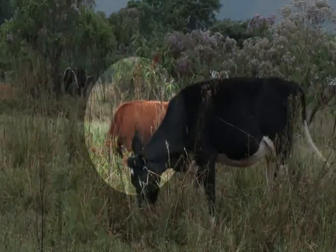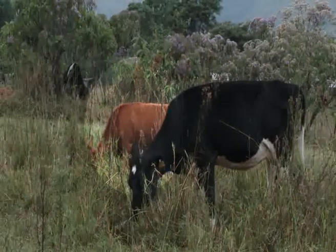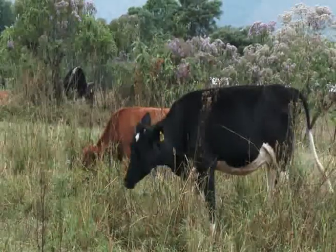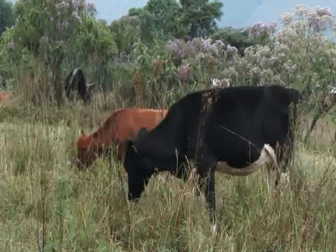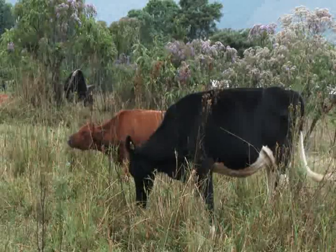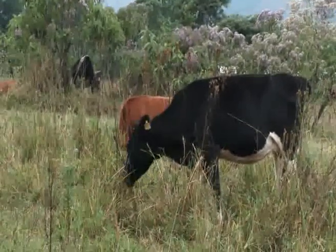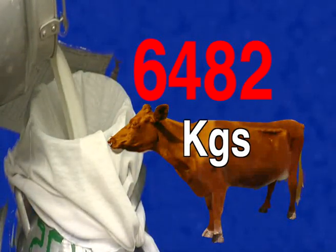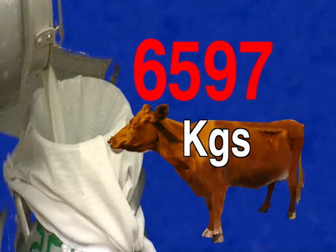Because of her grazing abilities, gentle disposition, calving ease, and ability to efficiently produce milk with less feed than any other breed, she is the ideal candidate for intensive grazing. Dairy producers can realize her profit potential while reducing management costs. Average milk production for the breed is 6,650 kilograms of milk per lactation.